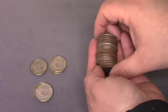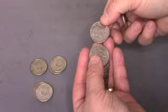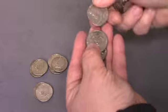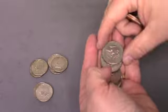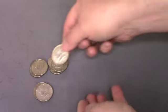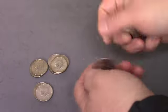That sounded like there was silver in there. That looks like there's two there. 71, 71, 73, 71, 67. 68, 73, 74. Some of these are in nice shape too. 71, 71. 1967. That was actually three in this one. Awesome. All right. There you go.